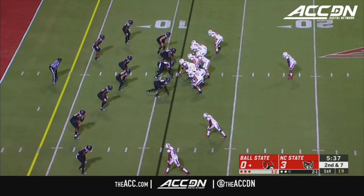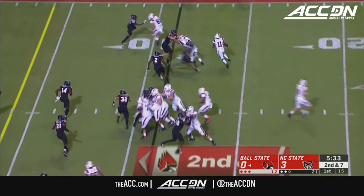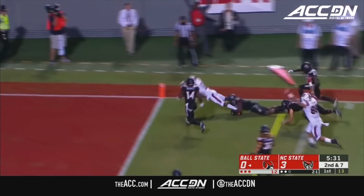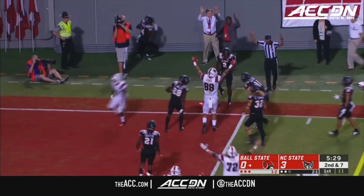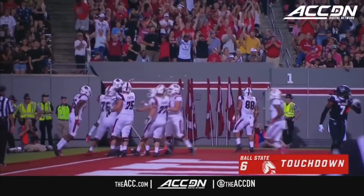You're taking on fresh guys, you're fatigued, and that's where mental errors and injuries occur. This is Hall on the fly sweep. Hall reaching. Is he in? Touchdown, Ball State.